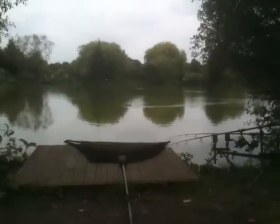But the place is absolutely packed here today. There's not one swim open. We've never fished this swim before. I don't know if you can see, but there's nowhere to really cast out. I had to try and cast through that gap to get out there, so it's a bit tricky. It's absolutely packed here today.